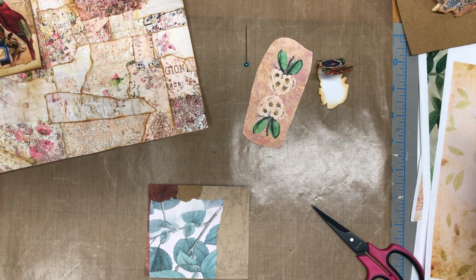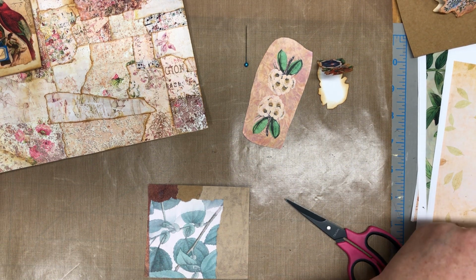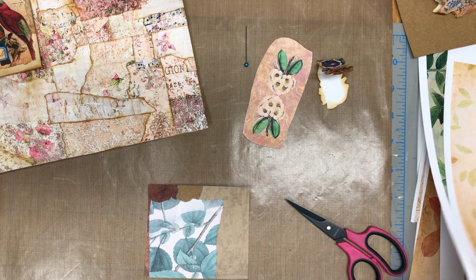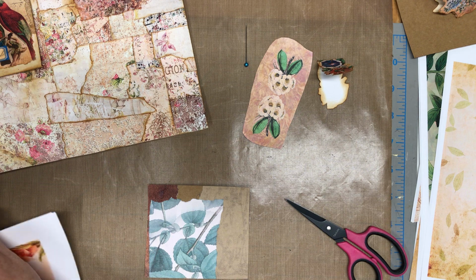So, okay, what do I want to do with this little fella? I do believe I have someplace some little bits and pieces, perhaps. I'm not seeing a whole bunch here. All right, I think I'll do this. I'll do this one.